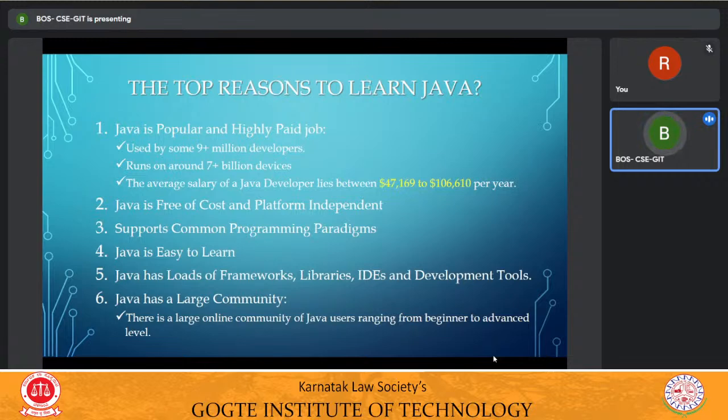One more important thing why we need to learn Java is it is easy to learn. When I say easy to learn, the complex concepts in the previous languages like C and C++ are being eliminated, like pointers. I hope everybody knows what a pointer is, because you have already learned it in the first year of your engineering career. So what do we mean by pointers? Pointers are a complex concept that is there in C. Such concepts in Java are eliminated.